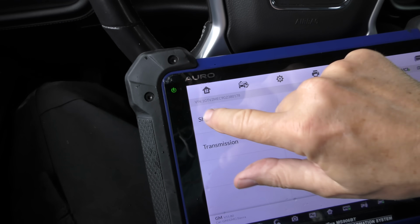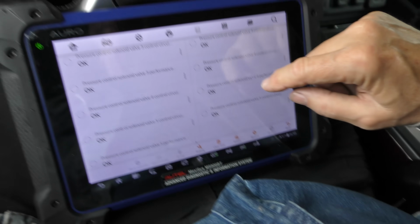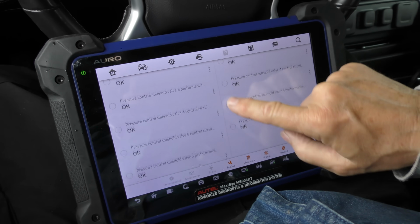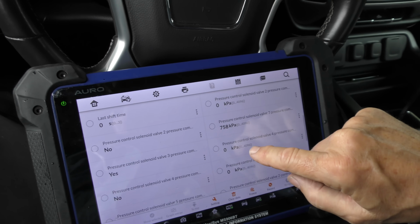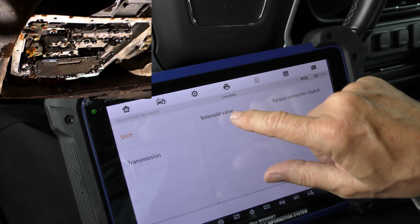And here we go. We'll check the shift first. Oh, be quiet, you stupid thing. I hate seatbelt systems that warn you. Well, in this part, everything's pretty much okay. I don't see any faults. There's nothing odd, so we'll go back to the next step. Check the solenoid valves.